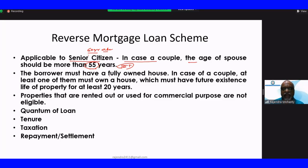And the borrower must have a fully owned house. In case of a couple, at least one of them must own a house, which must have a future life of at least 2 years. That means the life expectancy of the property should not be less than 2 years. Then the bank will grant it. Properties that are rented out or used for commercial purposes are not eligible under this reverse mortgage loan scheme. Okay, these are the conditions.